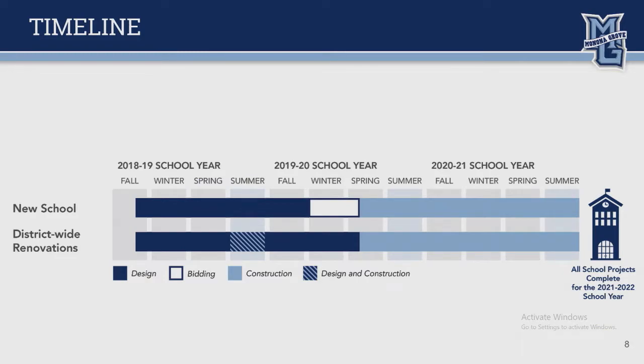And so about a year of design for the new school, with the bidding occurring in the winter between 2019-20. And with the district-wide renovations, because it's affecting every school, the bidding will begin that same time frame, but it will be throughout that process depending on the scope of the different projects at the different buildings. The idea is that the new construction would break ground for the new school in the spring of 2020, and then be completed for the beginning of the fall 2021 school year. And likewise, the renovations will occur primarily in the summers between those school years, and so everything will be completed in the fall of 2021.